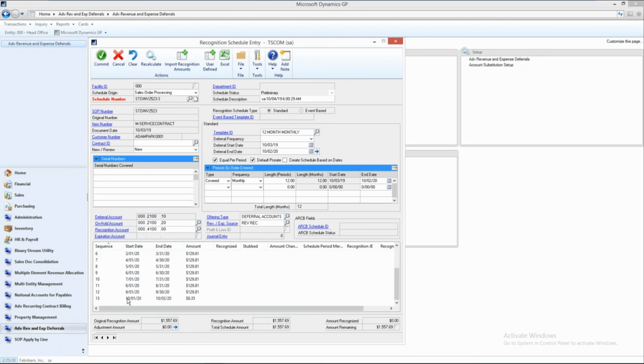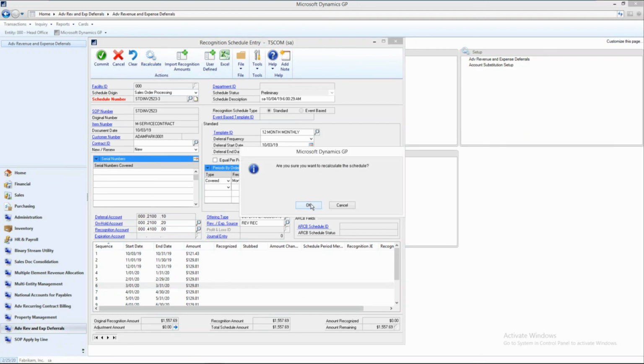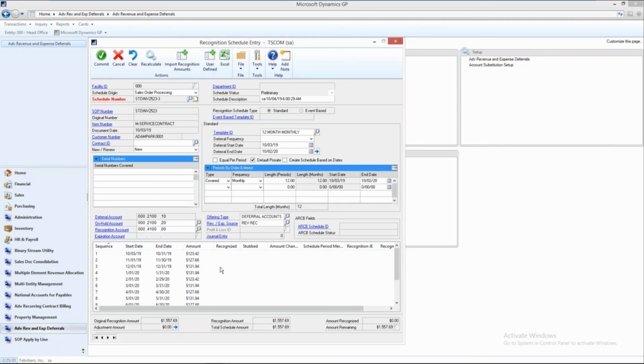Because it's an equal 12 months, I also get a couple of days at the end prorated as well. Notice everything in between is 129.81 regardless of which month it is. That's because I have this equal per period switch turned on. Had this been turned off, it would go in and look at how many days are in each period, and my 31-day months like December and January get a little more revenue than November or April, for example. February has sometimes 28, sometimes 29, so it gets its number of days as well. So we're actually doing a per diem recognition rather than an equal per period.